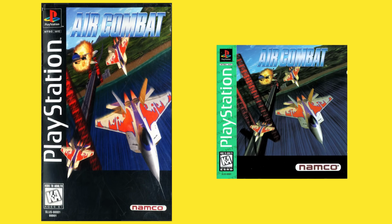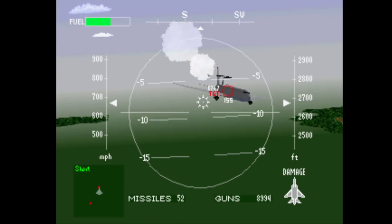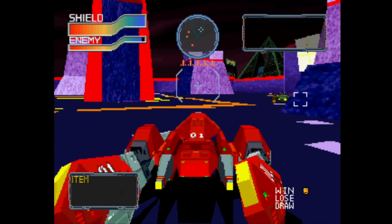So just a week after launch, we get another big game for the PS1, that is Air Combat. So this is the beginning of the console version of Namco's big arcadey combat flight sim series. It kicks off the Ace Combat series and was a huge hit at the time. Right after that, a personal pick for myself, Cyber Sled. This one is just an arcade game that I used to love as a kid.